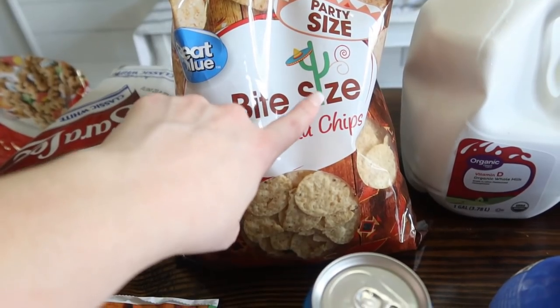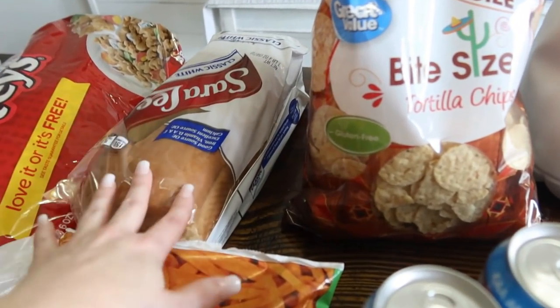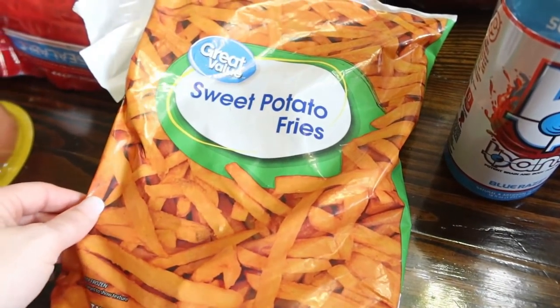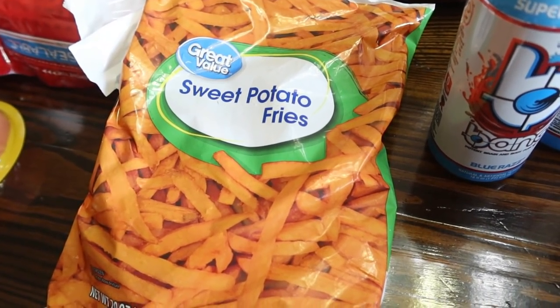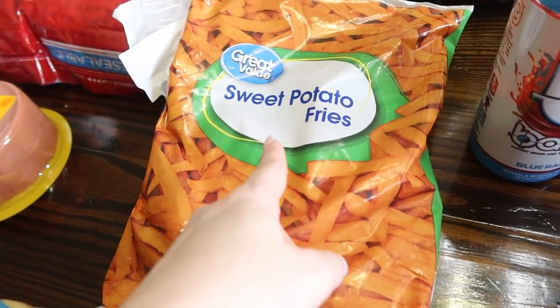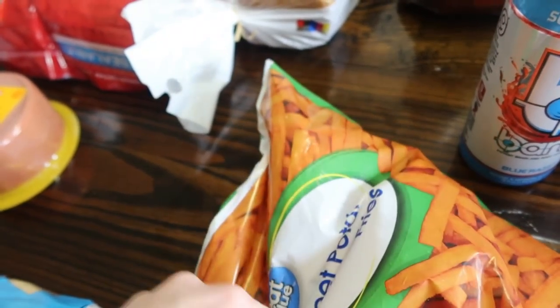I got some more tortilla chips. I've got some salsa somewhere in this grocery haul to go with these. We got another loaf of bread, 4 sandwiches. This, I was really surprised. Walmart did not have any regular frozen potato fries. All they had were these, but that's okay. These are a little bit healthier for you anyways. So I got those. We can have them with whatever.